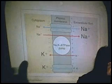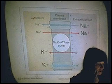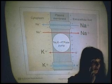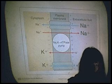Okay, so sodium is higher concentration outside, and potassium is higher concentration inside. What do you suppose makes all that happen? Guess. The sodium-potassium pump. And this is a very old slide from Vander, 1998, the 7th edition. They got rid of this picture. Too bad. I like this picture. I'll show you what they've replaced it with.